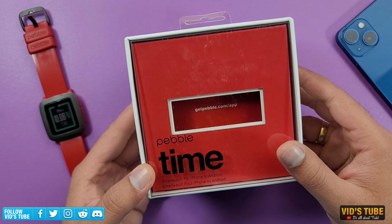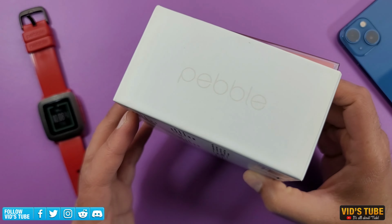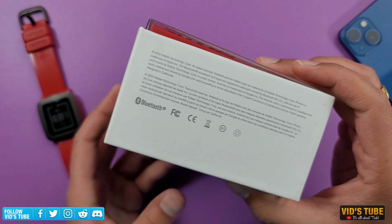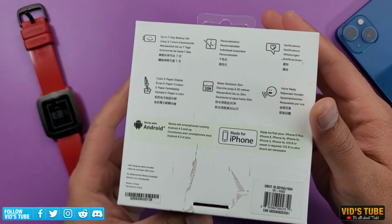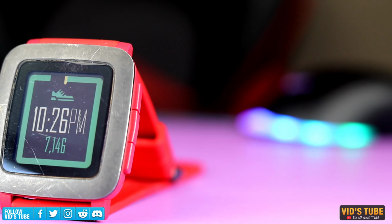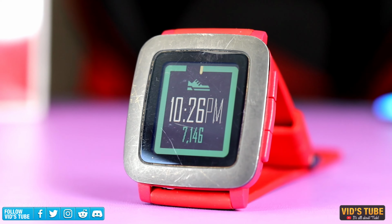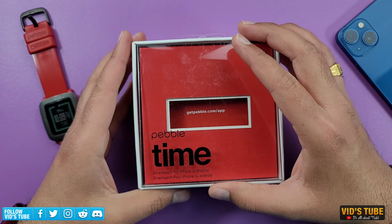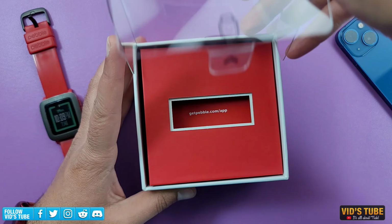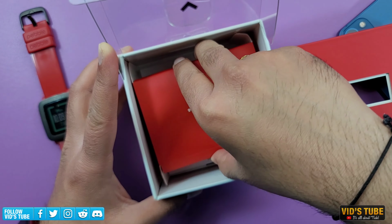This was my first smartwatch that got me into smartwatch tech, and to this date, like all the other 50 plus smartwatches reviewed on this channel, I still have the original box and charger of this Pebble Time. I got the red one, as at that time when it was announced, this red Pebble Time was a sensation. In retrospect, I still think that the packaging quality was way ahead of its time. I still remember opening this box up.